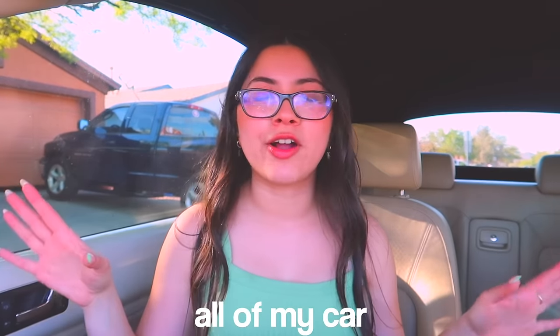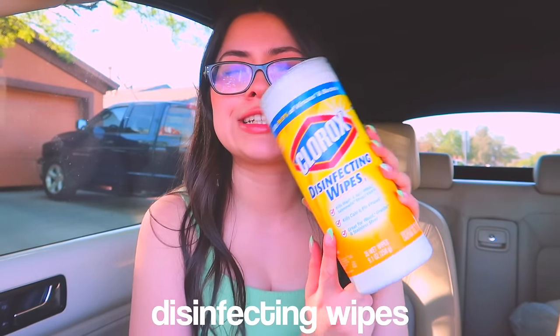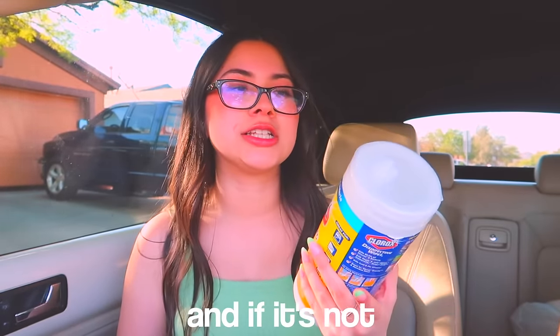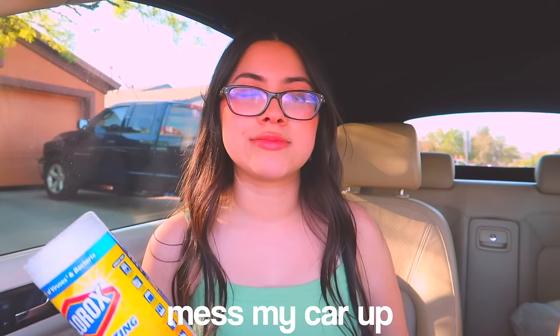Went ahead and cleaned out all of my car. It looks a lot better now. I do want to do deep cleaning, so I have these Clorox disinfecting wipes. I'm not sure if it's okay to use on cars. I'm gonna quickly look it up, and if it's not, we'll probably have to go get some cleaning supplies because I don't want to mess my car up, you know what I mean?